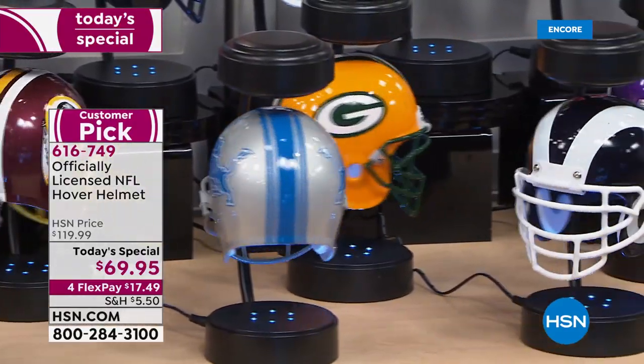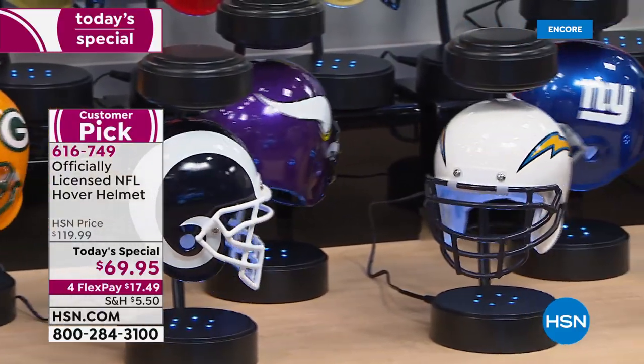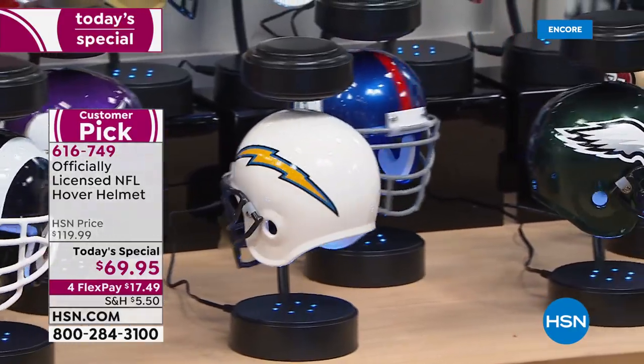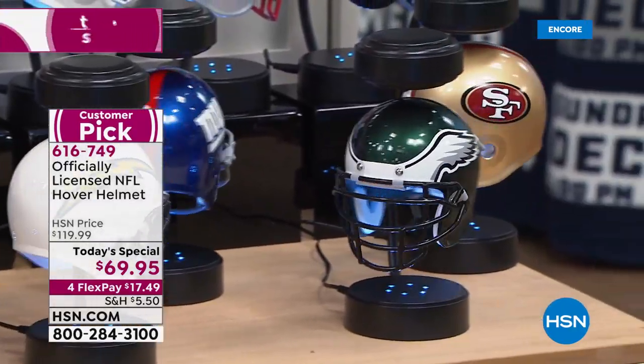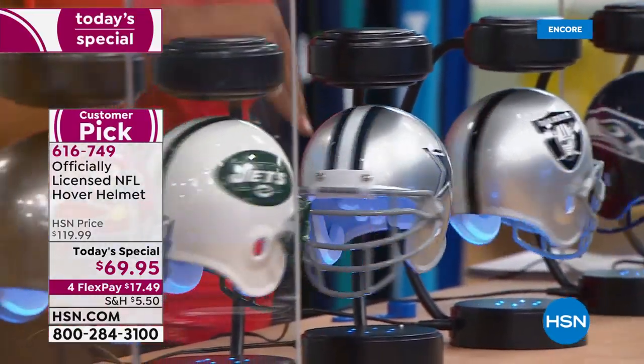And you get everything that you see. You're going to get the helmet. You're going to get the stand. You even get the tool that you're gonna use to make it hover and spin like that. And you get it for $50 less than what it was when we originally brought this in.